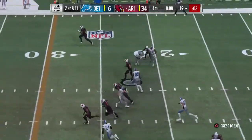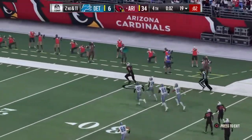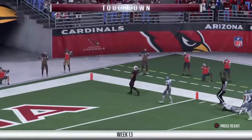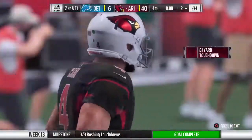They'll go option on second down, right side. And he's got some space here. The 40. He's at the 30. Past the 20. And he takes it in for the score on the game's final play. So it doesn't affect the outcome, but a little whipped cream on top to their ending.